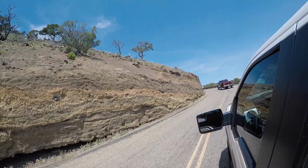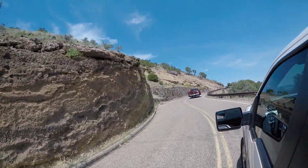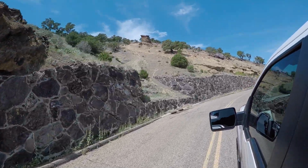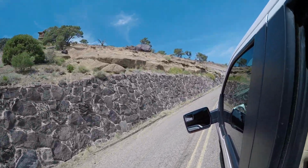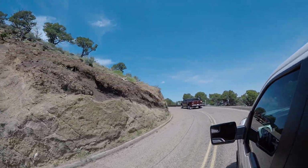We all came from Golden Eagle RV Park in Eagle Nest, New Mexico. By the way, that is a great park. I highly recommend it. More about that in a future video.